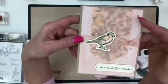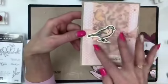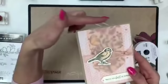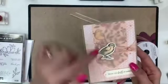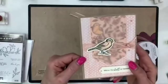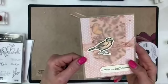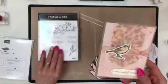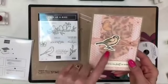So even though it goes to that suite, obviously it goes with everything else. So back to this. What I did, again, the same thing: I did the same size die here, and I just cut off that pointed edge. So it actually looked like a pocket, didn't it? And then again, I used the stamp set here with the bird, and of course my blends.